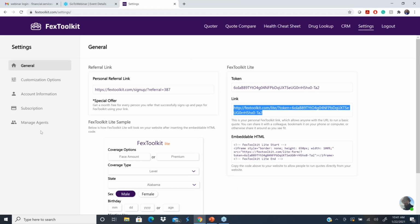Now back to settings. When you get your program set up, as you can imagine, FEX Toolkit has just about every carrier you can imagine. There's probably 40 or 50 carriers that they have programmed in, mainly for final expense. Just FYI, because I know this question is going to come up, they are going to be expanding this for more than just final expense. As of right now, it's mainly a final expense tool, but they are going to add other programs to it, like ordinary life, and we're going to work on maybe even getting IULs and the Mutual of Omaha GULE program as well. We're one of the first agencies to actually purchase this program, so we're in on the ground floor, and we're going to be able to make a lot of suggestions and contributions to the improvements of this.